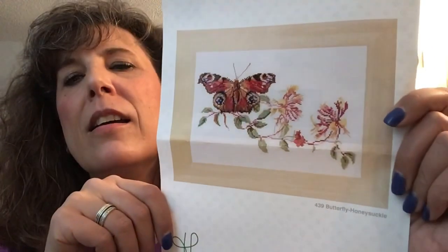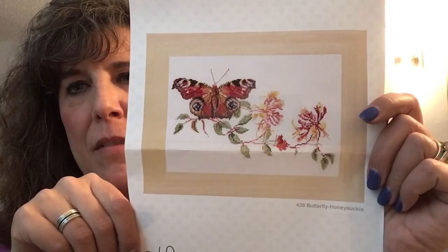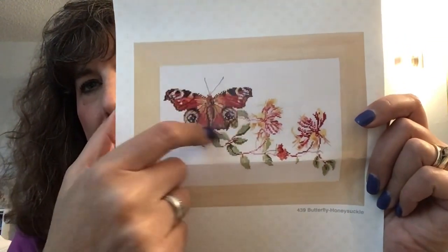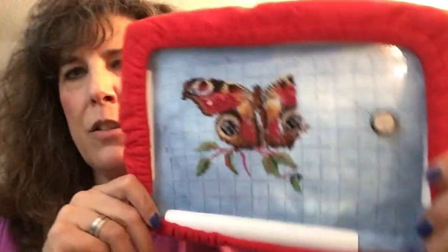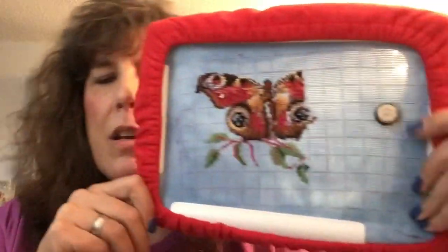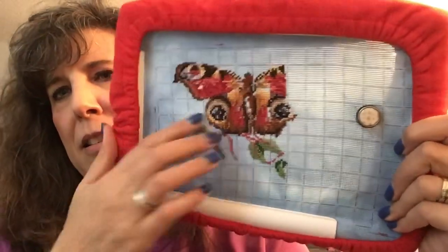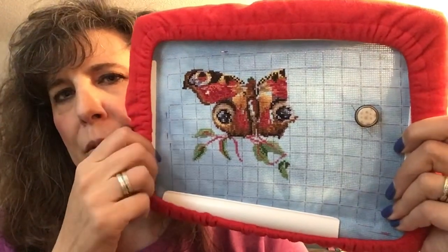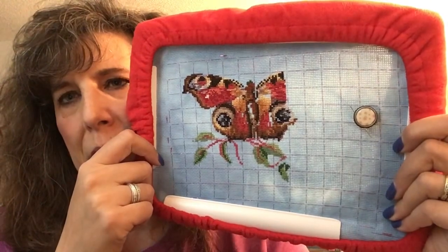This next one is a Thea Gouverneur project, and it's Butterfly Honeysuckle, and I'm still working on this butterfly here, and I'm starting to come to a page finish because this is a paper chart. So here we are, and I'm going to stitch it on this blue fabric. I think it'll look really pretty once we get that done.